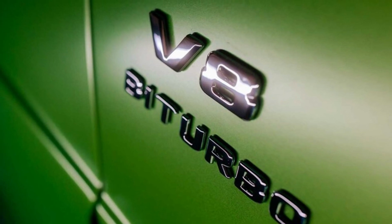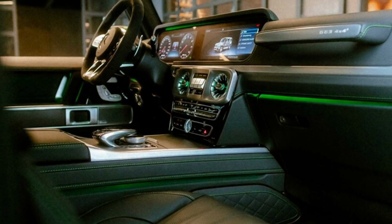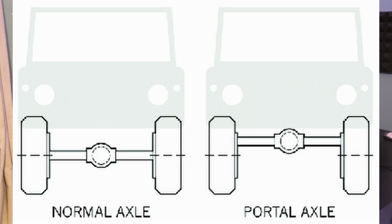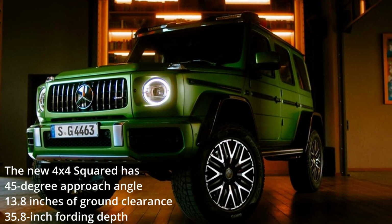Since this, like I was saying before, is a G63, we're going to have the nicer, more powerful engine under the hood. So that means a 4-liter twin turbocharged V8 we're all familiar with, expecting it to make around 585 horsepower, 627 pound-feet of torque. Of course, going to all four wheels through those portal axles. Now, what are these portal axles? Essentially the axles, instead of being directly across, are raised up. This is aimed to increase ground clearance. So this new 4x4 squared has a 45-degree approach angle, 13.8 inches of ground clearance, 35.8-inch water fording depth, while all retaining the standard independent front suspension setup as well. And this is also with 22-inch wheels. So they're massive wheels, equally massive tires, and you're getting that additional ride height as well.